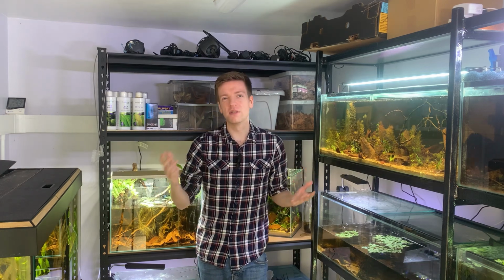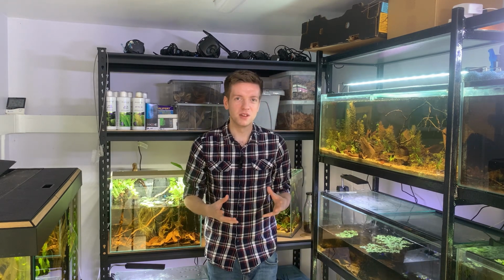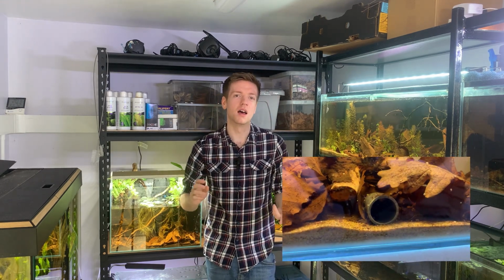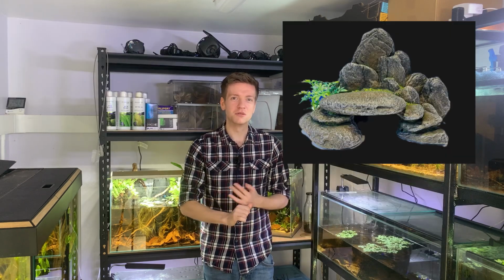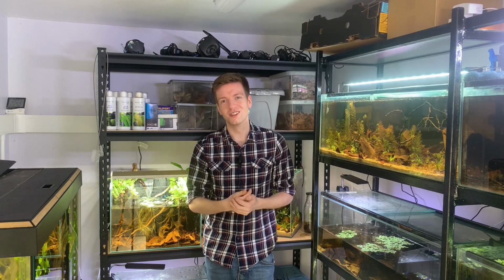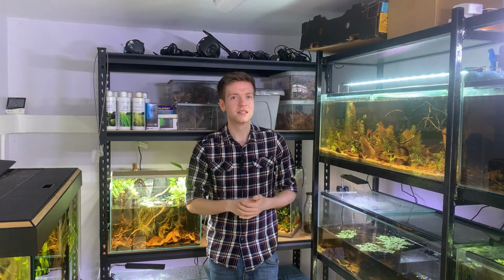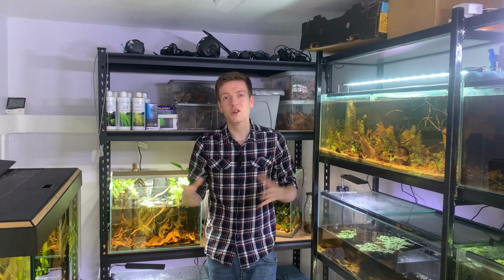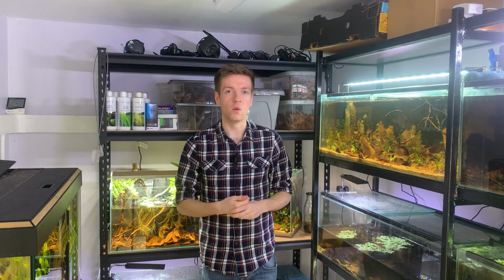And I know there's a lot of possible options to use in your aquariums for these caves, like PVC pipe. You can use flower pots and ceramic hides. You can use artificial caves that you can get as an aquarium ornament. You can get slate caves where they've been glued together to make little hides. And there's all these different options, and not all of them look that natural, and definitely don't look like what you would find in wild habitats.